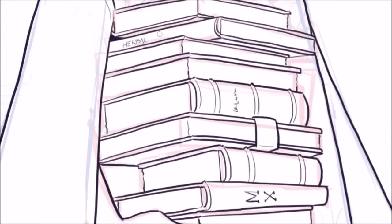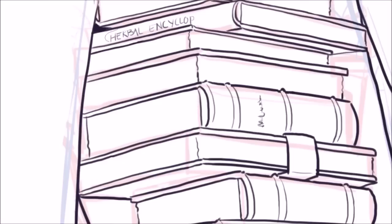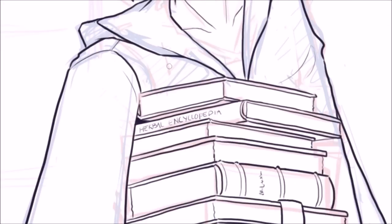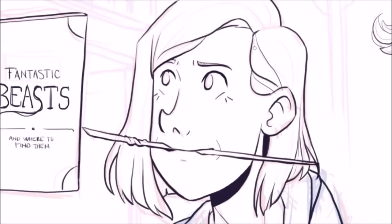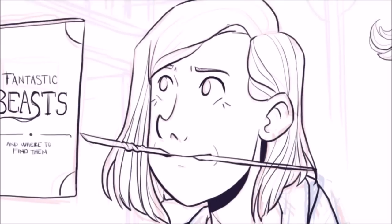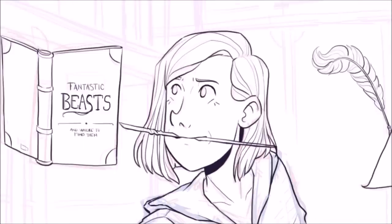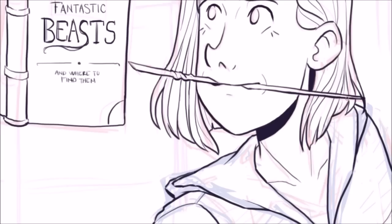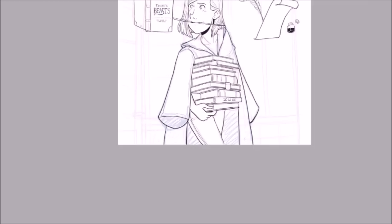And for the other books, I was just adding random titles. The only one that's an actual title is the Herbal Encyclopedia. I don't know if that's a real thing. And I did not know how to spell encyclopedia, so I had to look it up on Google, because I'm dyslexic, so I'm real bad with the words.